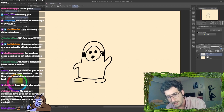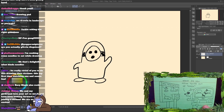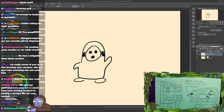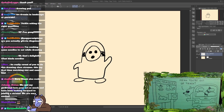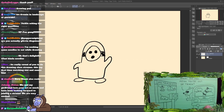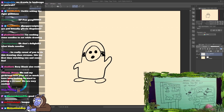Okay, this is the drawing that I cooked up for us. Let me line it up. It's a raccoon at a drive-thru, and he's saying, what do you mean you're out of trash? And it's at a McTrashy's. He's talking out here. He's hanging out his car window.